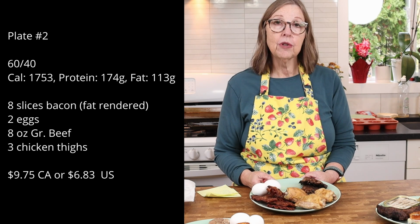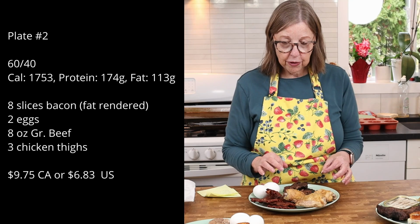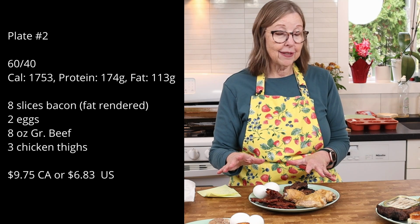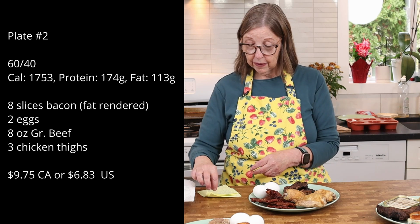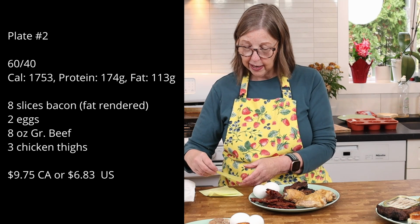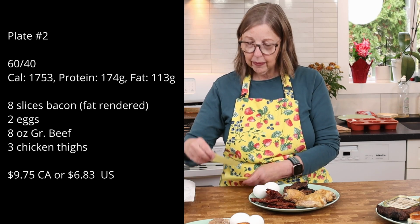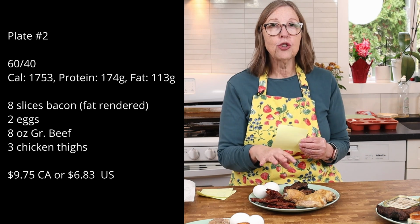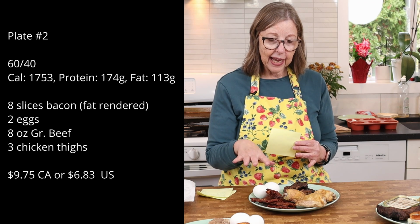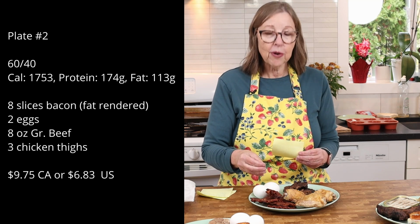So this would be 2 to 3 meals for me. Lately, I've been eating 3 smaller meals. By the way, all of these days are high protein. They're 150-ish grams. This particular plate here is 60-40. So this is close to what I'm eating now. I'm in that 60-40 range. So for me, there's no need, like I don't add any more fat.